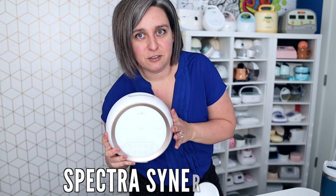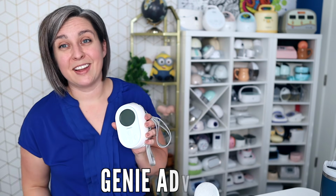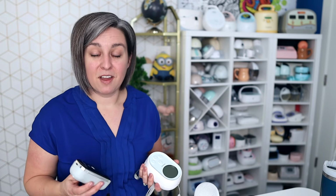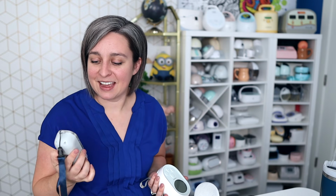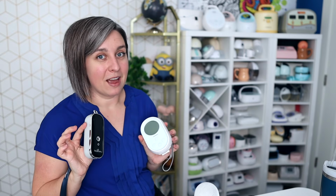I really like the Spectra Synergy Gold. If I were going to be pumping and could be stuck to a wall outlet, this is an option I would likely use. For a portable pump, no surprise, I really, really like the Genie Advanced. I'd probably even do it with the Liquid Shield kit that it comes with because I really like how that feels as well. Although, I'm super happy about the updates they made on the Baby Buddha 2.0. This would be a real contender for me just because it is so small and tiny and it has a little bit more normal mode now. So those would be probably high on my list.